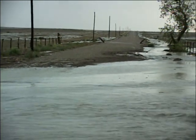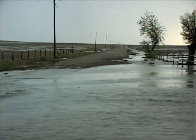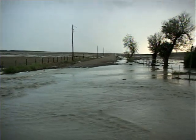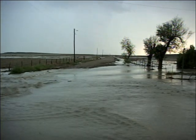The bad thing is if you're trying to drive through this or trying to get across this, you don't know for sure how deep that water is. You don't know for sure if some of that highway has been washed away by the intense rainfall and the strong current that's associated with the flash flood.